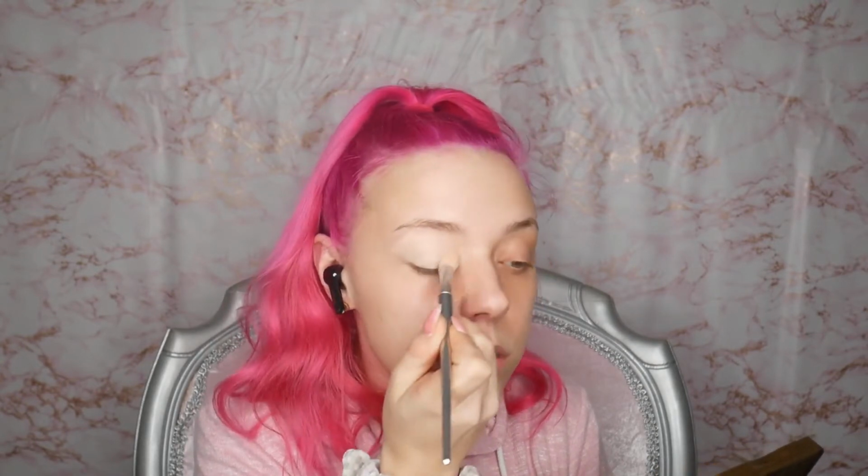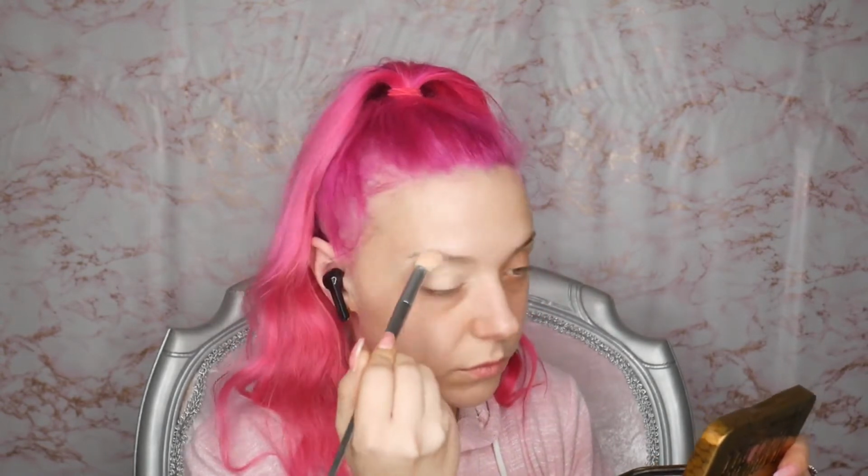I'm going to cheat with my base today. I'm literally just going to do that and use my bigger brush to just... I don't normally apply it like this. Normally I would use my flatter brush to apply it, and then use this to press it in and buff it in. But like I said, we're cheating a bit today. There we go, so that bit's on.